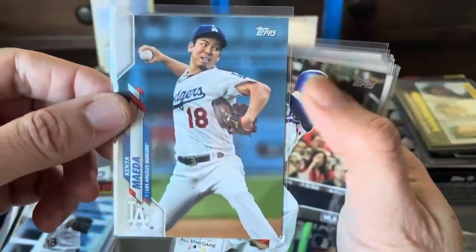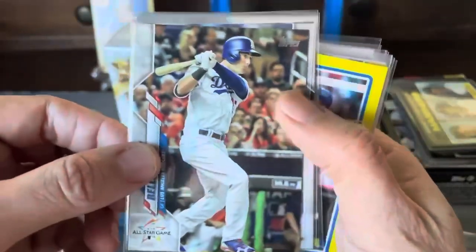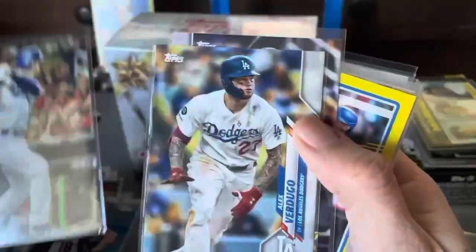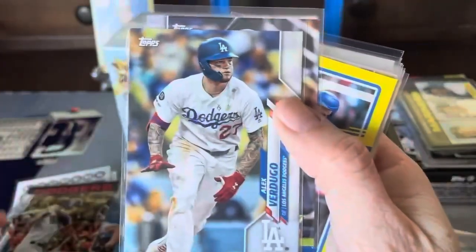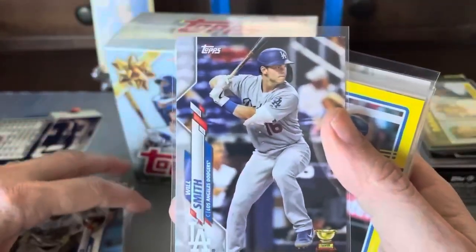Kenta. Wow, that is awesome. What a great picture too, huh? Cody Bellinger. Awesome, man. Cody Bellinger. Cody Bellinger. Alex Verdugo. Oh, check this one out. Will Smith, Rookie Cup card.